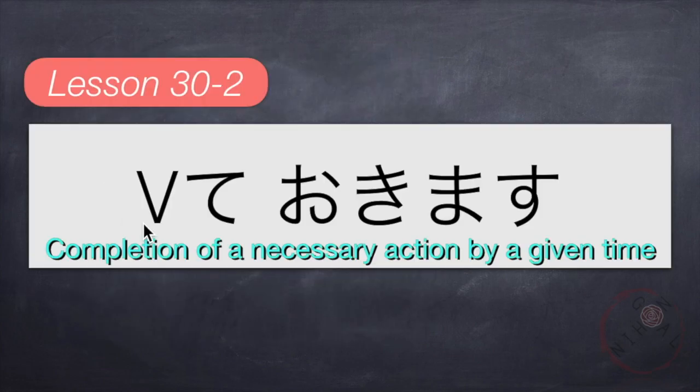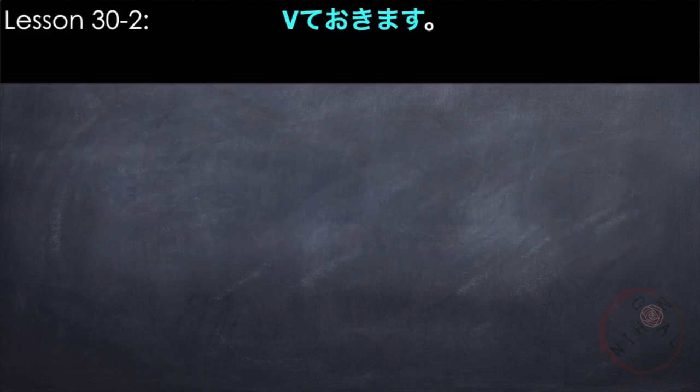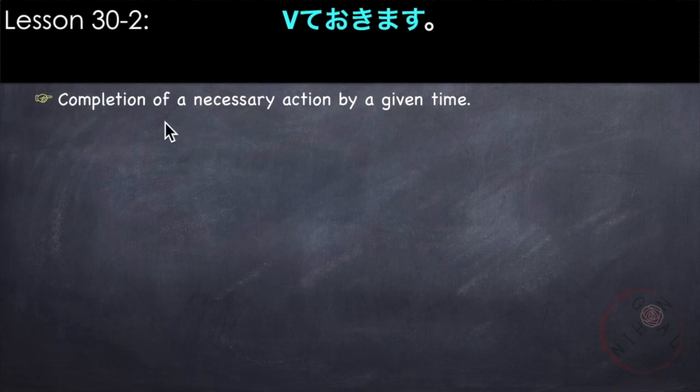Okay, next one is the pattern verb て起きます, which states the completion of a necessary action by a given time. So it has several uses. The first one is expressing the completion of a necessary action by a given time.